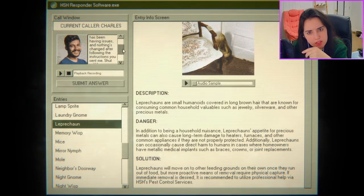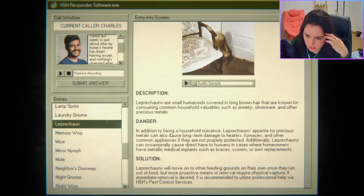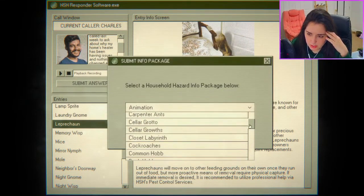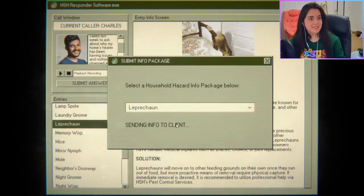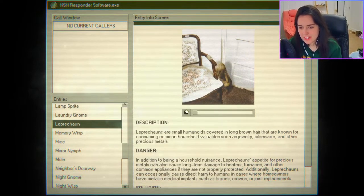Let's see. Home's heater has been having issues. Maybe this is it? This is such a stretch, but literally, I have no idea. But this has heaters in it, so I'm gonna say you have a leprechaun, and he's just eating up your heater and breaking it. I actually don't know. I hope that's right. Oh, I'm so nervous if I got that wrong. I wasn't confident at all.